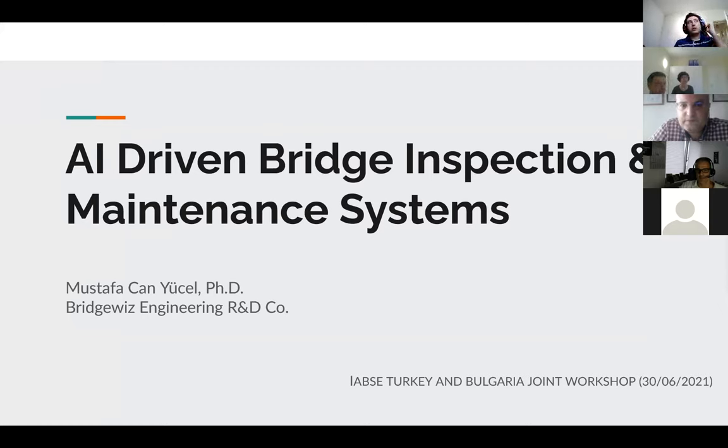And in the final section of today's event, I will be talking about some information and details on AI-driven bridge inspection and maintenance systems, but it will be more concentrated on the inspection and much less on the maintenance parts.